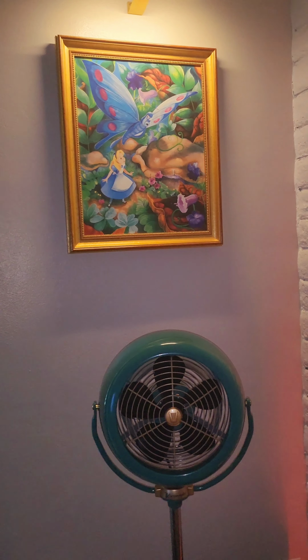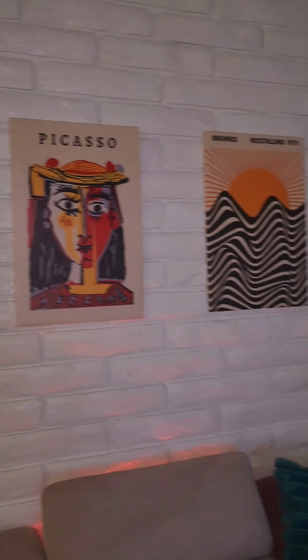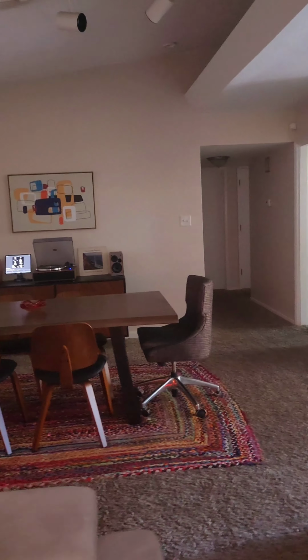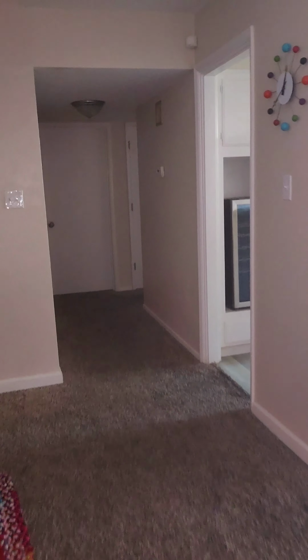That fan right there, the Vornado, I love it. It's retro looking, reminds me a bit of some Vault-Tec equipment from that Fallout game series show, the whole enchilada.